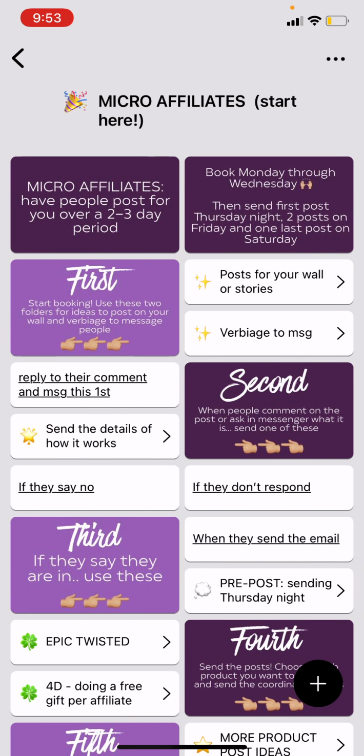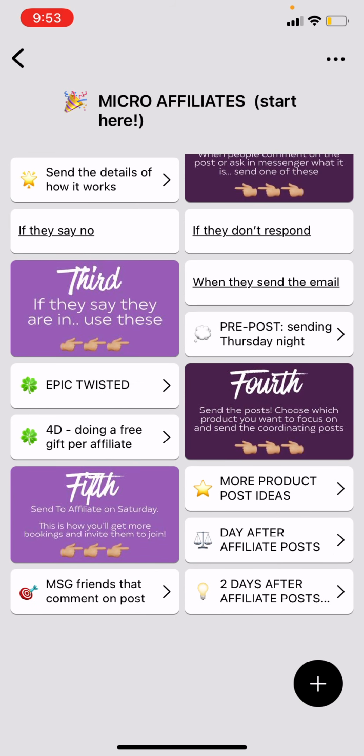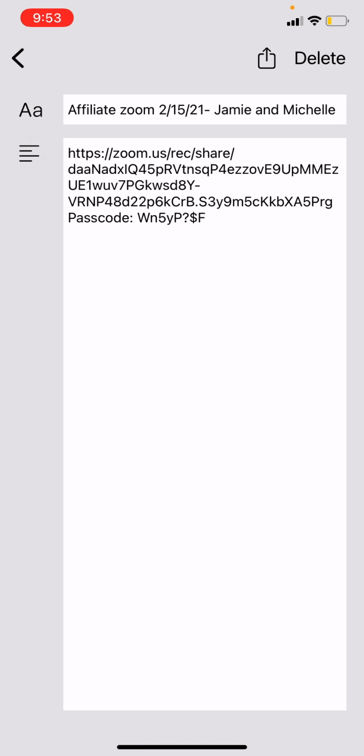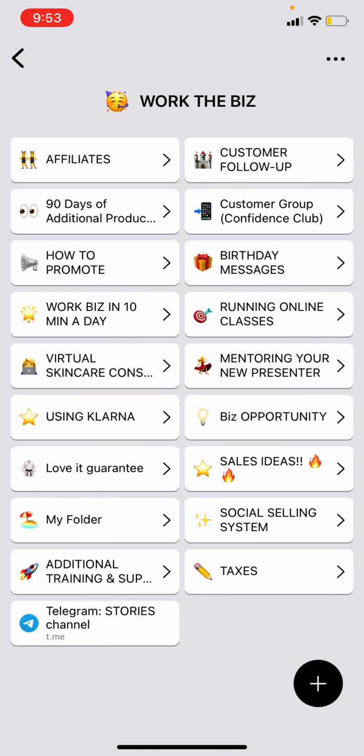Micro affiliates, same pretty much concept, except just shorter. And again, we walk you through it. First, do this. Second, do this. Third, do this. Fourth, do this. So we're giving you step by steps, making it very, very simple for you to be able to do it. If you want to have more information, there's actually a Zoom call that you can watch and listen to and get all the ins and outs of how it works. Okay, that's affiliates.